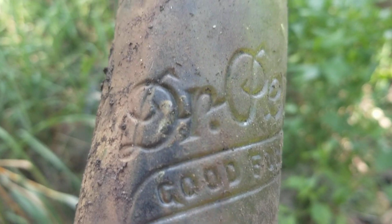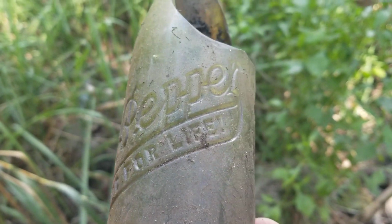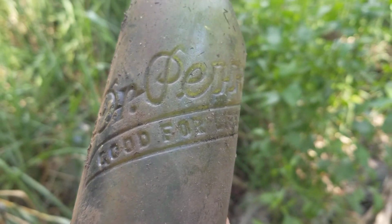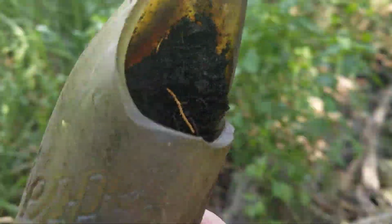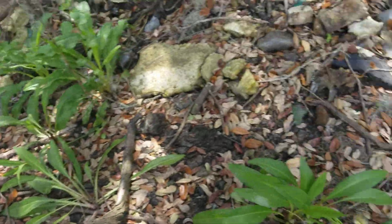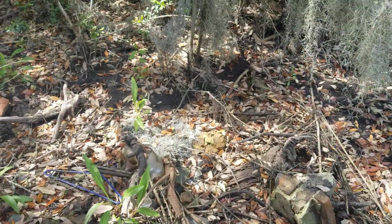Can you see that? Dr. Pepper. That is inscribed, "Food for life." See, that's an old bottle right there. I'm gonna sit it right there like that. But yeah, this is an old dump from 1940, 1950.